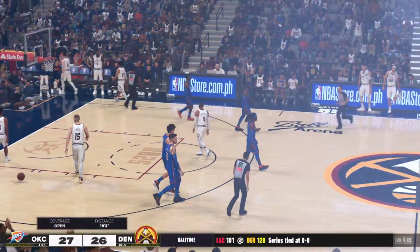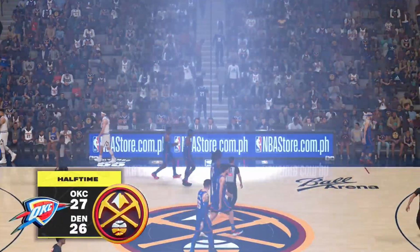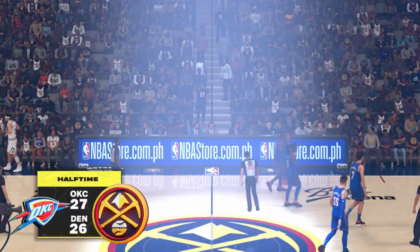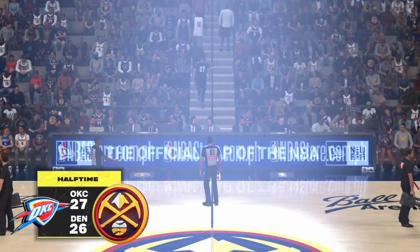And a close game so far through the first 2 quarters as we reach halftime. It's the Thunder leading by a point. And we'll be back for the second half following the break. Keep it right here on 2K Sports.